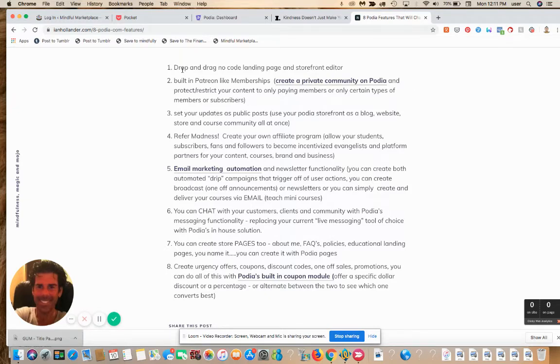All right. So number one, there's a drag and drop, no code landing page and storefront editor. If you're familiar with the no code movement, it's really taking off in the last like 6 or 9 or 12 months. No code being defined as you don't have to code anything. There's no HTML or CSS. You're not designing things using code. You're just basically arranging blocks, right? Or at least that's my definition. There's probably a much better official definition of the no code movement.